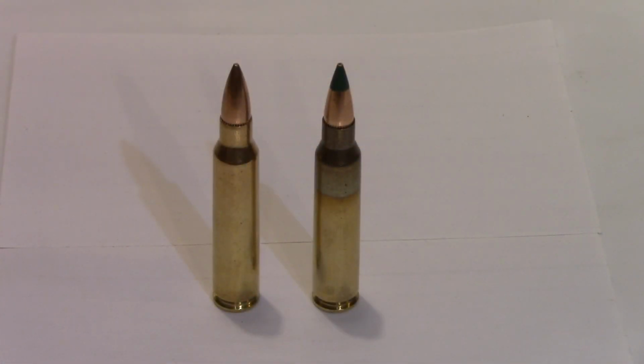Well, here are the 2 bullets that we'll be testing today. On the left is a 223 55 grain full metal jacket PMC bronze. On the right is a 5.56. It is a 62 grain full metal jacket made by PMC, part of their X-Tac series.